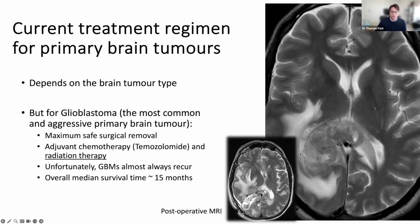Unfortunately, GBMs, or these glioblastomas, always reoccur, meaning that these therapies are not 100% effective. And this means that the overall median survival time is also only 15 months for patients that are diagnosed with glioblastoma.